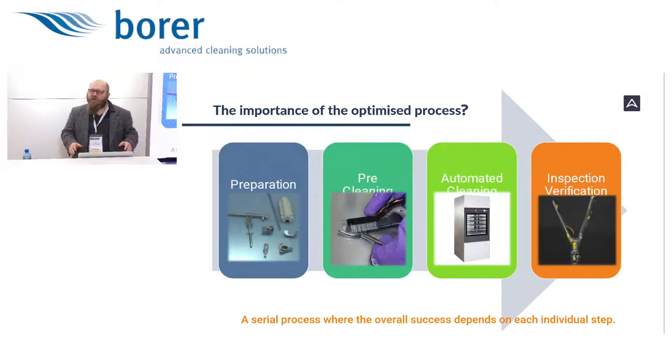We have to remember that taking an instrument from the theater and thinking about its journey through the decontamination department, it's not just the fact that it spends half an hour in a washer disinfector. It goes through a plethora of different processes. So when we think about the decontamination process, let's all think about the whole thing, because they all matter. If you are doing your pre-cleaning wrong, if you are not, for example, pre-soaking, and you are not controlling that environment, it will have an effect at the end.